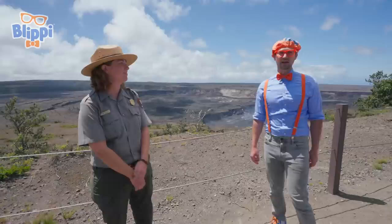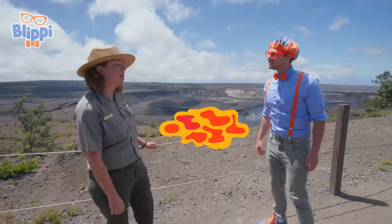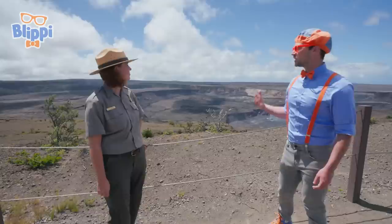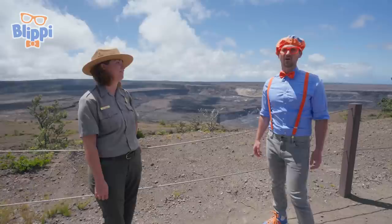So is that the lava down there? Well, that is the lava down there. Once lava cools and turns into rock, it turns black. So we're looking at the cooled lava lake right now. Wow, and when did this eruption start? This current eruption started in September of 2021. Oh, and what did it look like before that time?